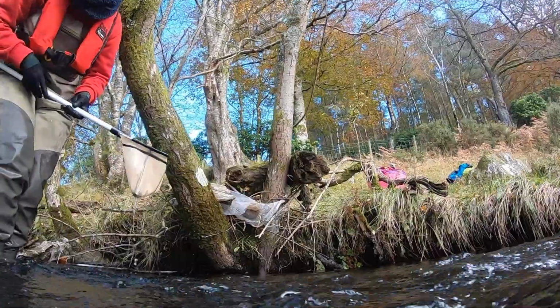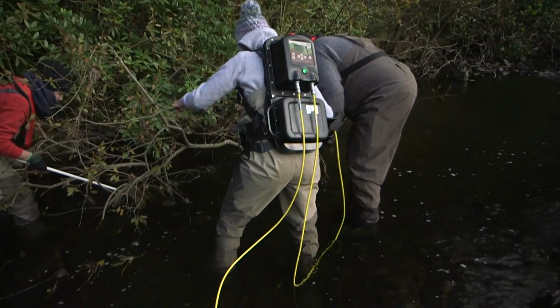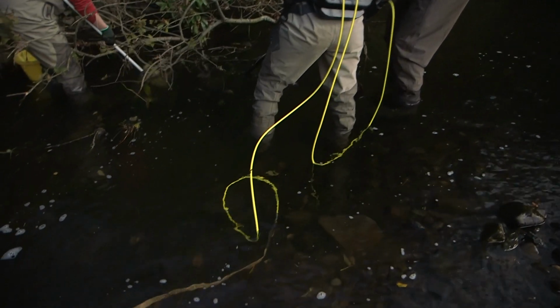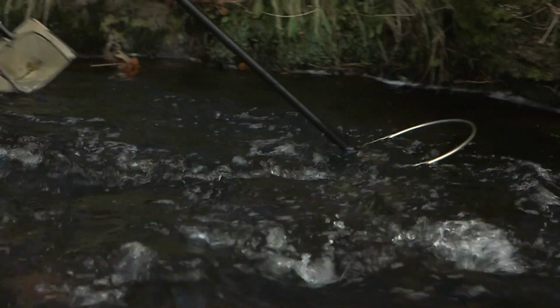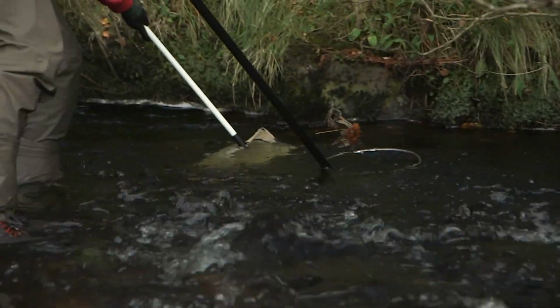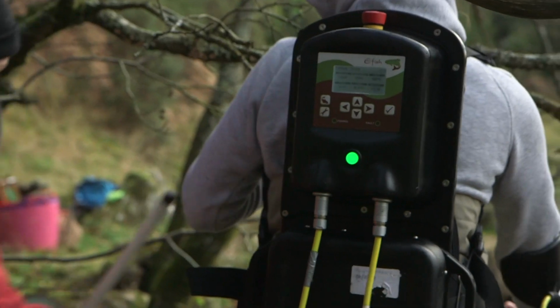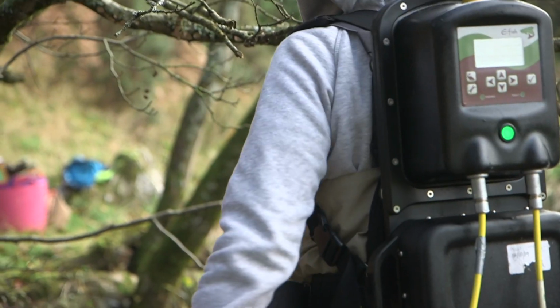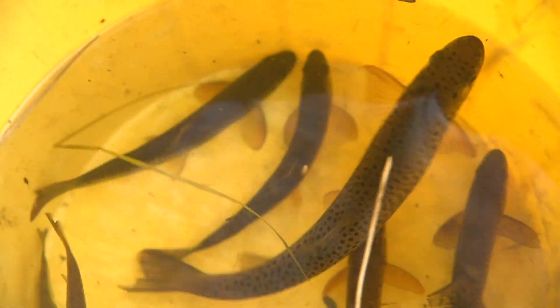We're going to be surveying using a technique called electrofishing to determine what the juvenile stocks are in the river. It's about making a circuit within the water that attracts the fish to the positive electrode, which is our anode. We have a power supply today. We're using backpack electrofishing gear, it's battery powered.